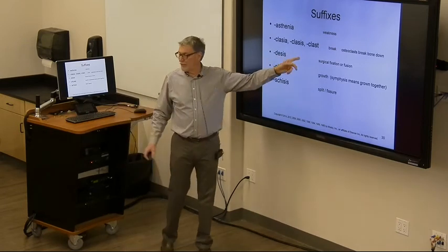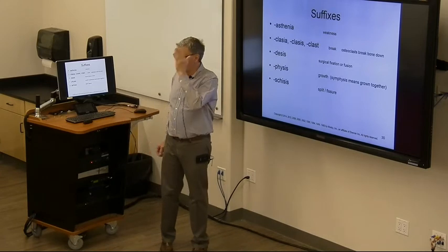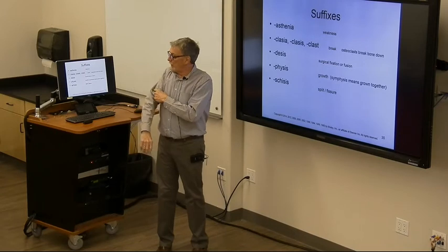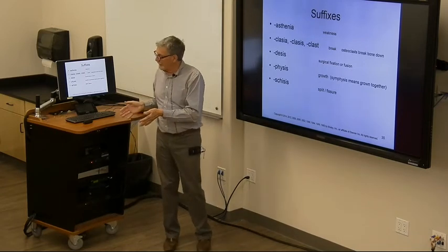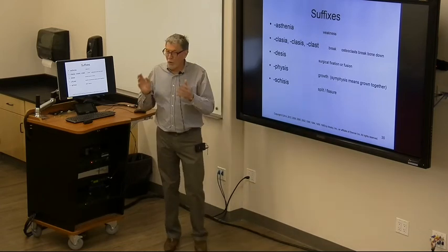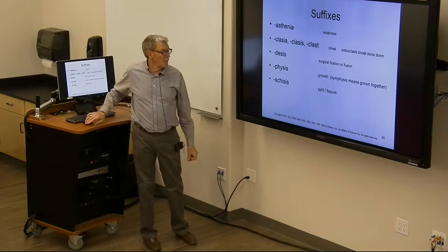Clasia or clasis or clast means to break apart. So in some cases, you're going to have to break apart a fused joint, or maybe even re-break a bone that healed wrong. And if you remember your osteoclasts, that are cells that break apart bone, the whole idea of a clast is to break things apart.